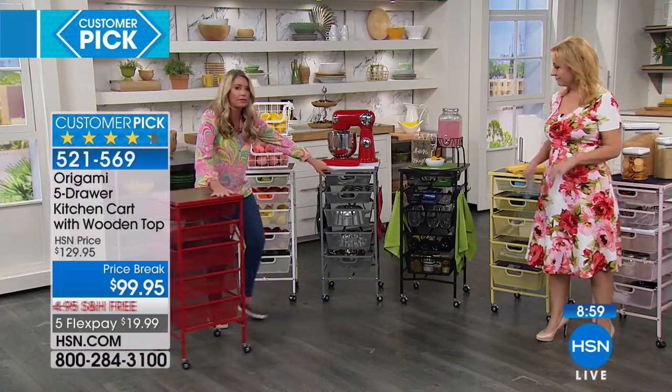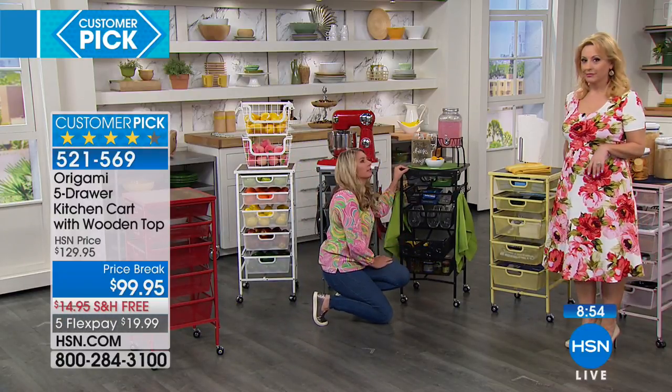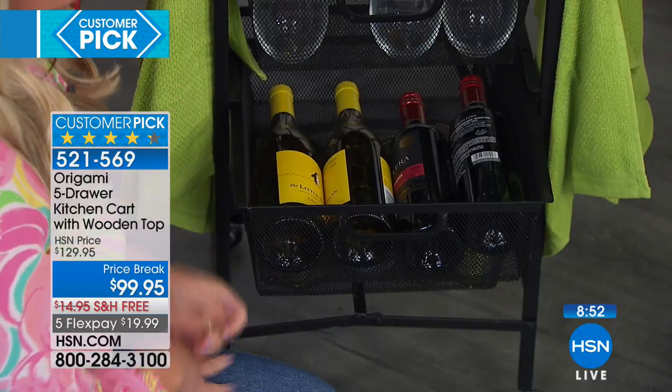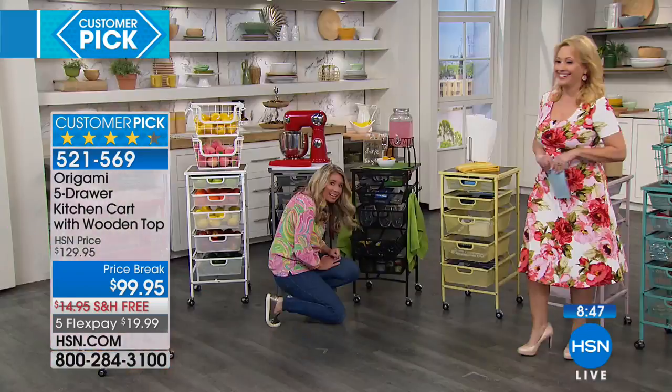Now let me show you this over here for a second. Want to talk about weight, because listen, I know how much a bottle of wine weighs. I bet you Tracy picked that particular shelf out herself. Ellen, it's just to show people. Okay, all right. I didn't know.